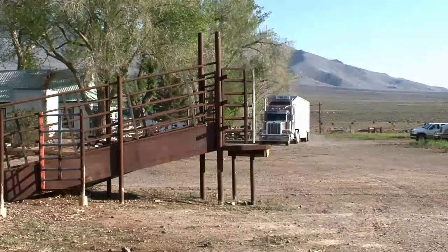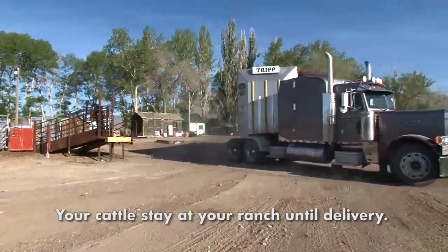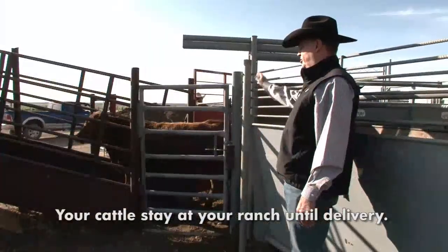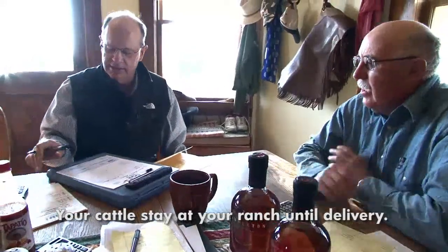When it's time for delivery, the buyer will take care of transportation. You don't worry about hiring or managing trucks. Your Superior rep will be there when your cattle are sorted and loaded, and then write you a check when it's done. Simple as that.